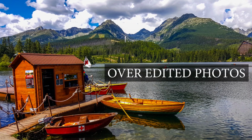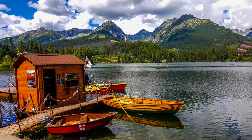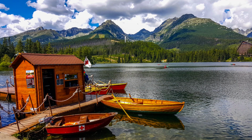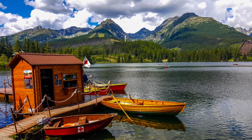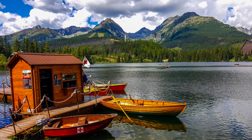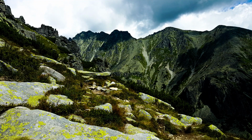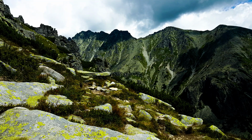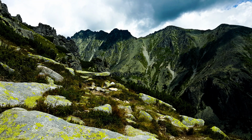Mistake number 1, over-edited photos. There are photos out there which are simply over-edited, like this one. The saturation is simply pushed way too far. The colors are very unrealistic. They are way too bright. The photo is way too contrasty, where the blacks are way too black, to the point where the pixels are crushed and there is no data. There is no visible detail in the photos.